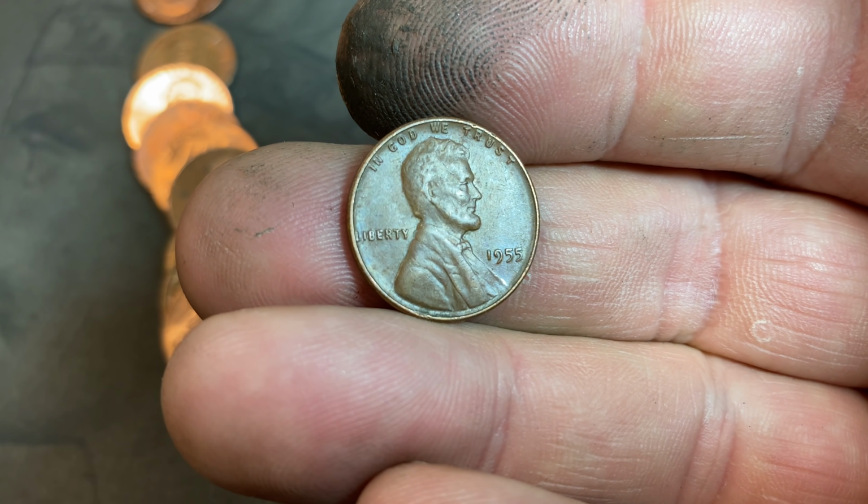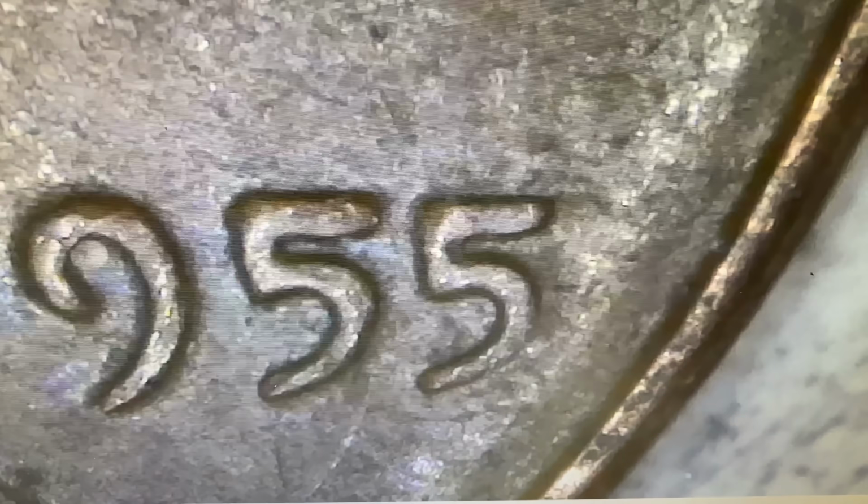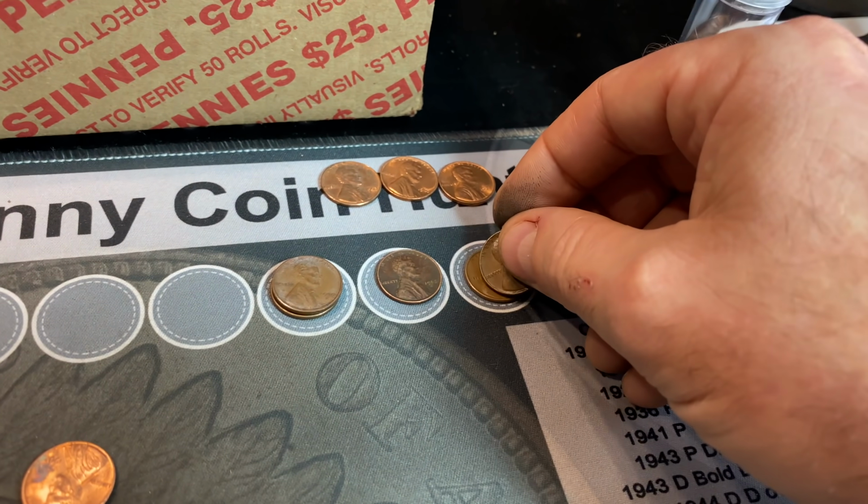If it was the DDO, it would be naked eye visible, but it looks like it might have that poor man's doubling on the 5. We'll take a quick look. Nope, just the 1955 Philly, but like the Denver we found earlier, I don't think we have this one either. Could be another album spot filler.